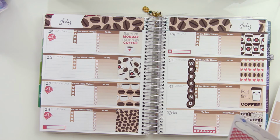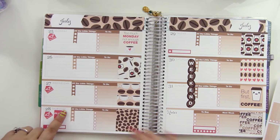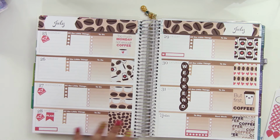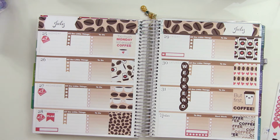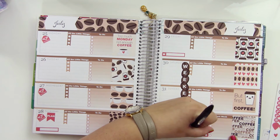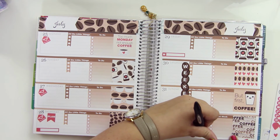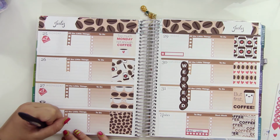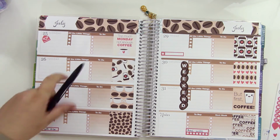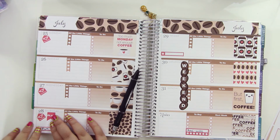But let's see. Let's say we got the plan go here. Plan will go here. And then I'll start putting stuff in. Instead of just walks, I'm going to call it poke walks, because that somehow convinces me to walk more often than just trying to tell myself to walk. Film. For the film, I will just put down a little star on that. So cute.